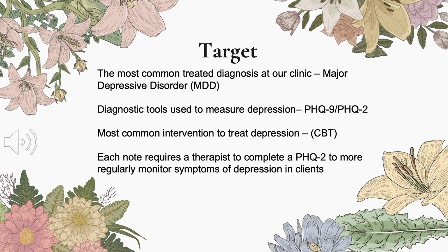The most common intervention to treat depression at our clinic is cognitive behavioral therapy. To make sure that therapists are regularly evaluating their client progress, the PHQ-2, which is essentially a shortened version of the PHQ-9, is embedded into each of the therapist's notes that they must complete at every session with their client.